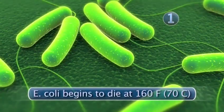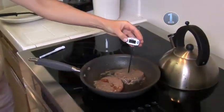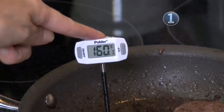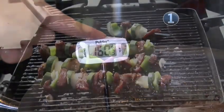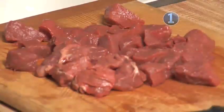The best way to prevent E. coli poisoning is to use heat, hot heat. Cook hamburgers, steak, and ground beef at an internal temperature of at least 160 degrees. A cooking thermometer is a good way to ensure that your meat is cooked all the way through. Never put cooked beef back onto a plate that held raw beef.